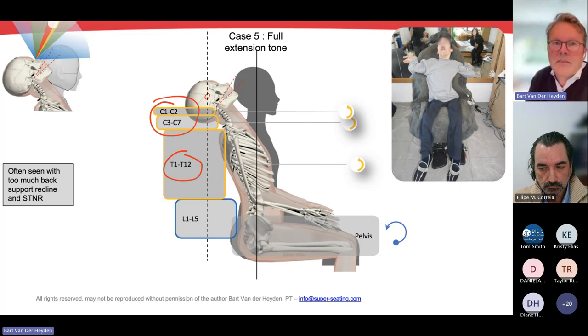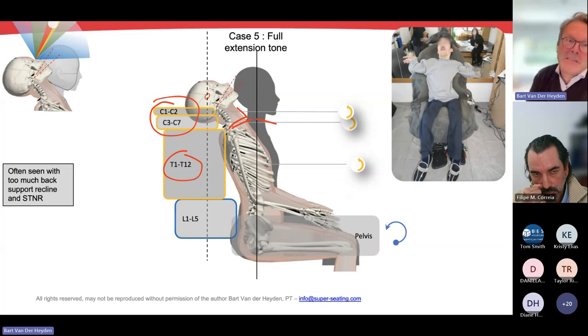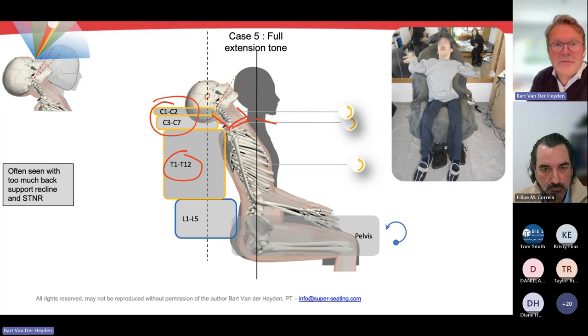At ISS, we introduced more specific terms for the cervical spine. We said, well, it's possible to have a flexion of the C3 to C7 segments and an extension of the C1, C2 segments. And it's also possible to have a flexion of the C3 to C7 segments and a flexion of the C1, C2 segments. And it's also possible to have an extension of the C3 to C7 segments and a flexion of the C1, C2 segments. And it's also possible to have an extension of the C3 to C7 segments and an extension of the C1, C2 segments. All this is possible.